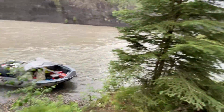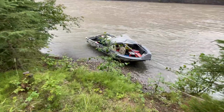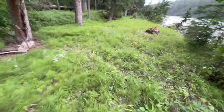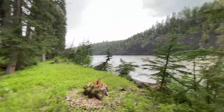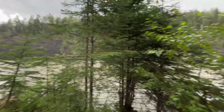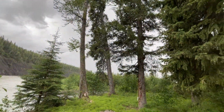And thunder and lightning rolls in. We're almost there, about another half an hour, 45 minutes at most. And hope this rolls through and doesn't get us too wet.